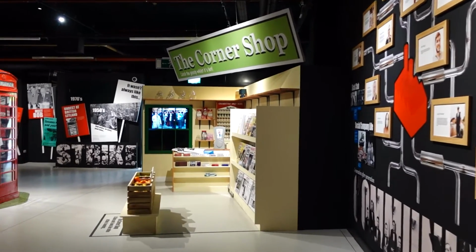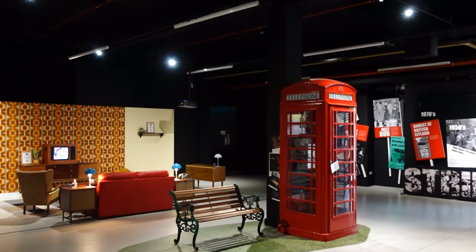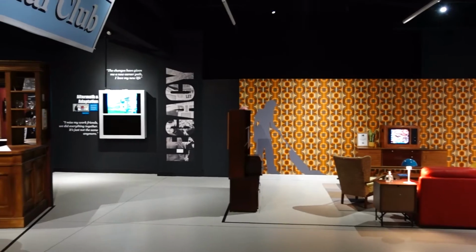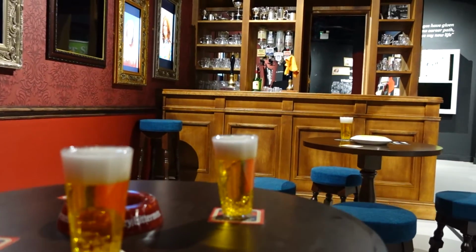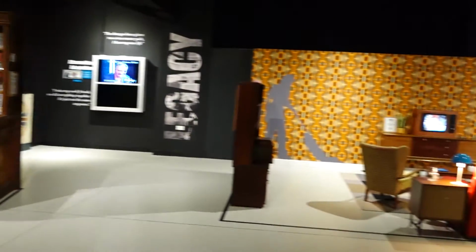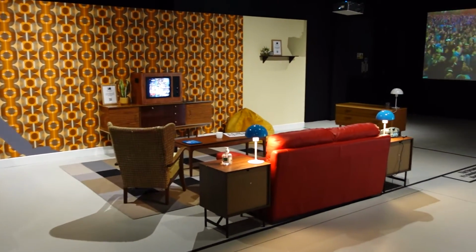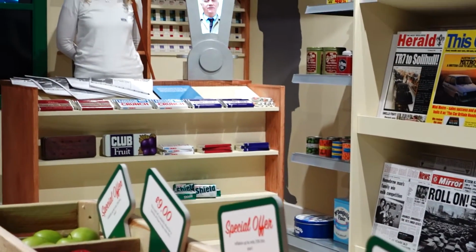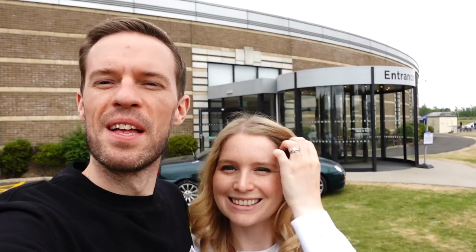So there's another bit, a temporary exhibition called Factor Us In, and it's about the workers that worked in the factories and the legacy they left. Things about the social clubs they used to have, and it's all recreated like an old British pub. There's a very 70s, 60s living room, and then a corner shop. And these communities that built up around, I guess, the factories and things.